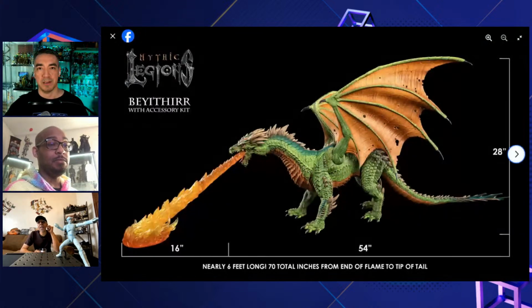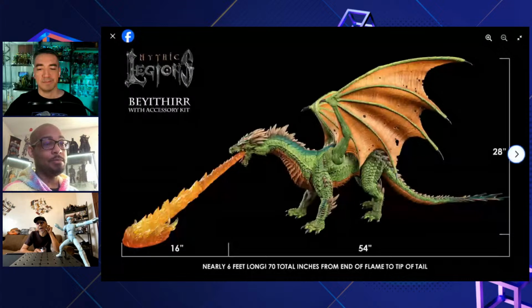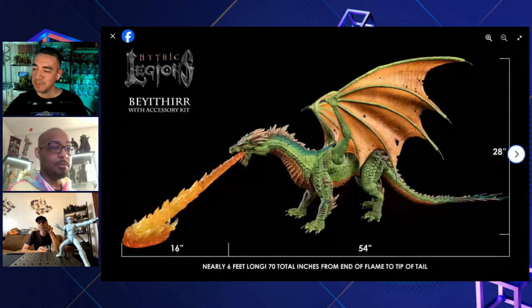Yeah. Statue collectors throw that kind of change around all the time. That's what I'm talking about. But for them, I would venture to guess that this would be good value.